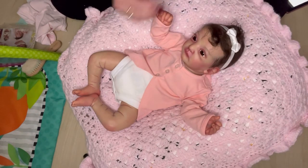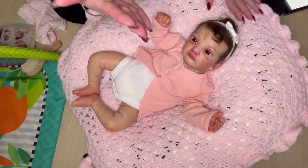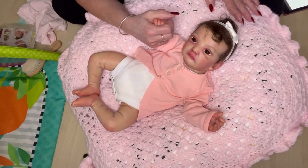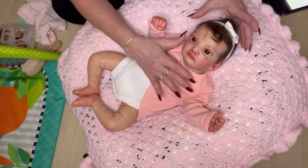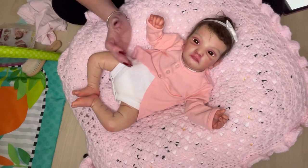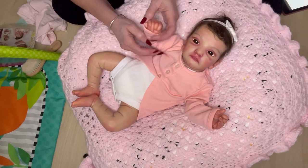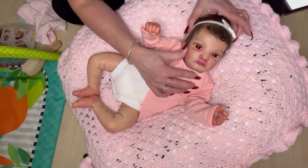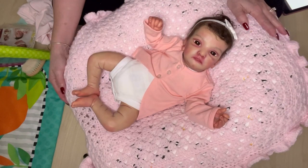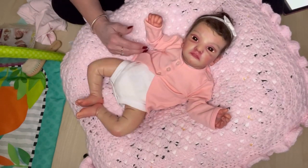Okay. And here she is. Hi, guys. Look at this face. Her eyes are black, like dark brown to black. Her hair is black or like. Oh, she's so cute. She's so cute.